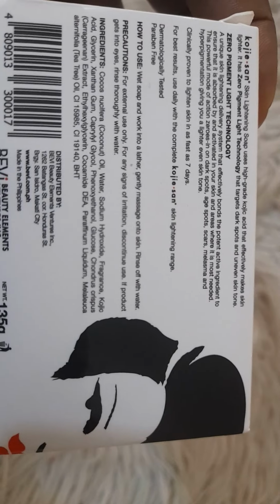So what exactly does it say it would do? It says it's a unique skin lightening delivery system that effectively bonds the potent active ingredients to ensure that it is absorbed by and activated in your skin and areas where it is most needed. The most powerful mode of action zeroes in on dark spots, age spots, scars, melasma, and hyperpigmentation, giving you a lighter and even tone. And it says it will do that in 7 days.